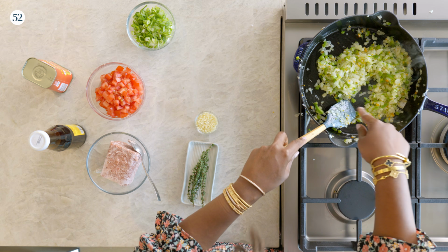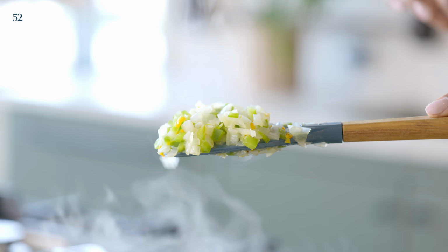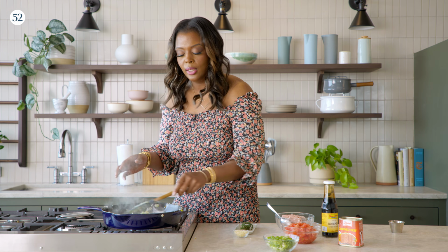So as you see, we sauteed our peppers and onions and Scotch bonnet. You see how it's translucent? You can almost see through the onions and it's nice and tender. That's the consistency you're looking for. Again, if you like a crispier vegetable, feel free to pull back on the time. But in this case, I want it nice and mellow and smooth.